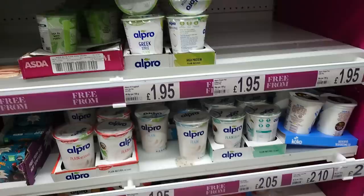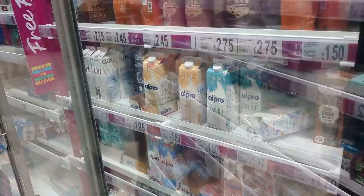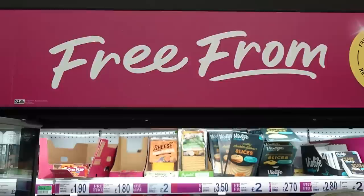and lots of yogurts and things. And of course, a whole range of plant milks, all different prices. And they'll also have them on the long life shelf, as well as in the fridge. So yeah, definitely worth a look in the free-from section.